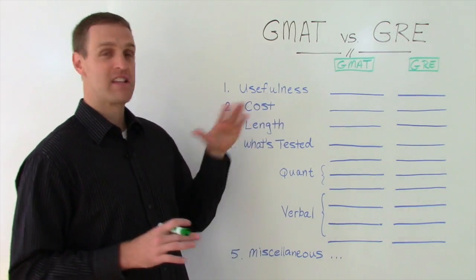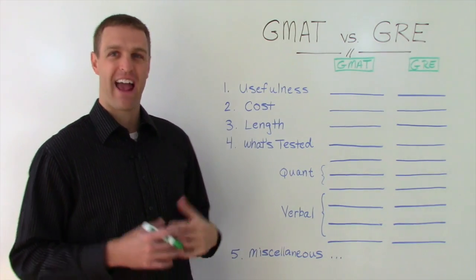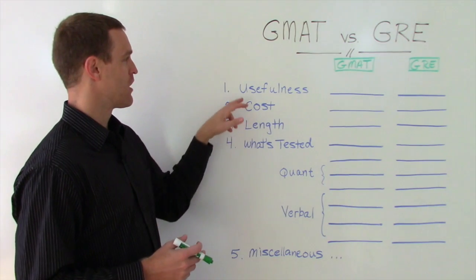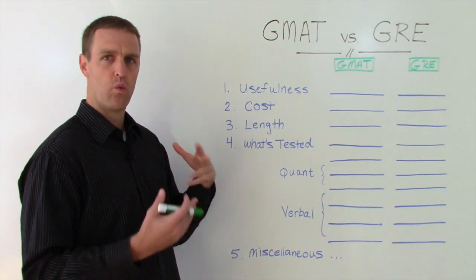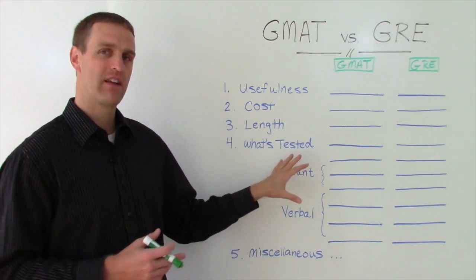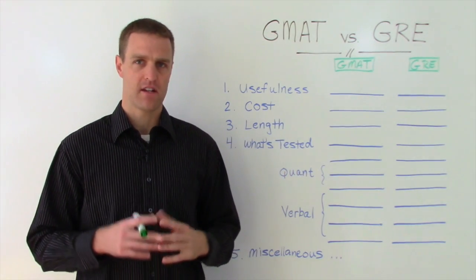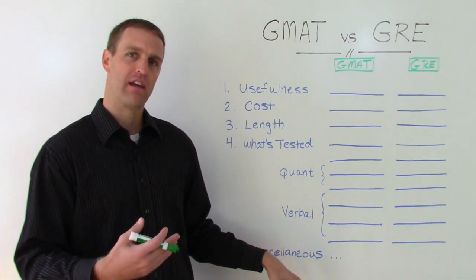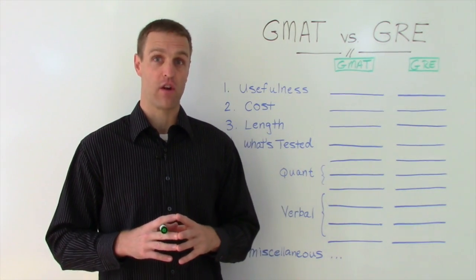Now, the very first thing to look at. We're going to look at several different criteria for how to evaluate the GMAT versus the GRE. We're going to look at the usefulness, which test is good for what, the cost, the length, and then specifically we're going to spend a little bit of time on what's tested so you understand the differences between these two. And then I'm going to weigh in with a few miscellaneous considerations for you to think about.